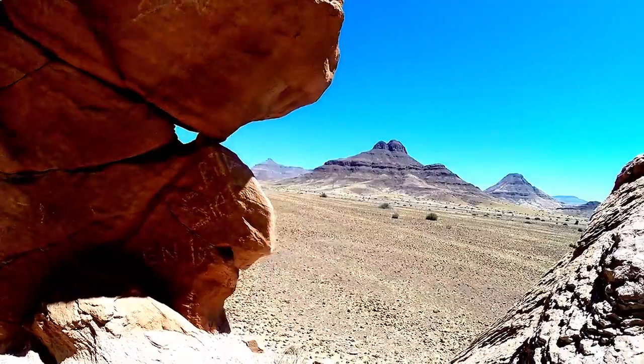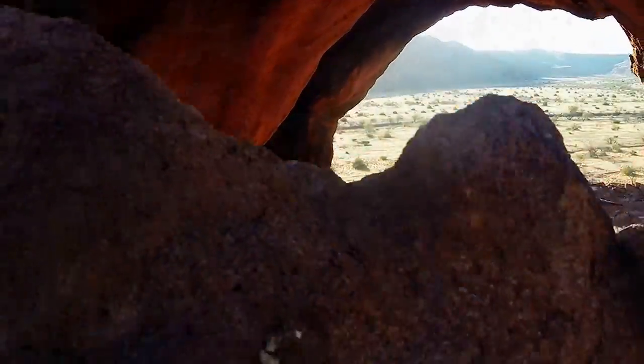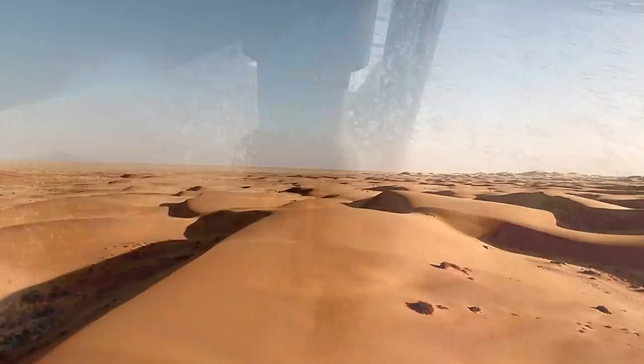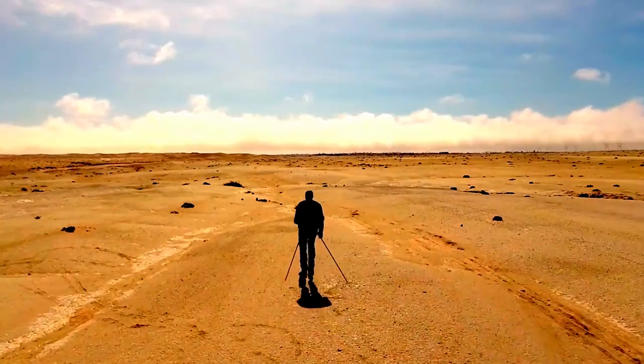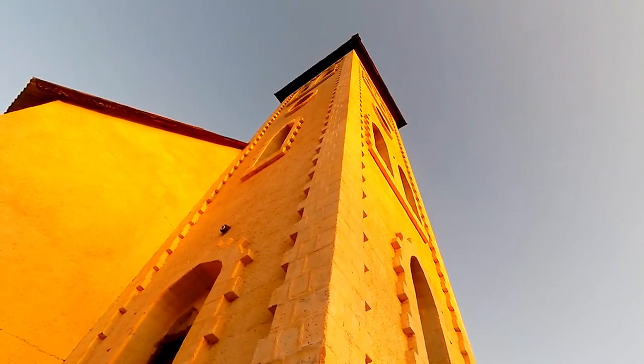This is the Erongo region. We're going to be looking for heritage sites and national monuments in this episode. We'll use Swakopmund as our base. We'll day trip from here to Brandenburg, Otjimbingwe, places like these.